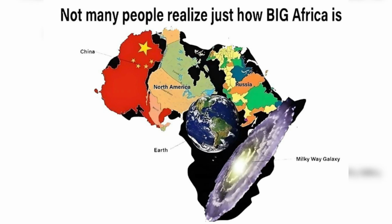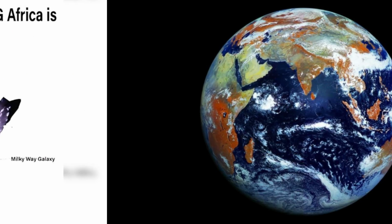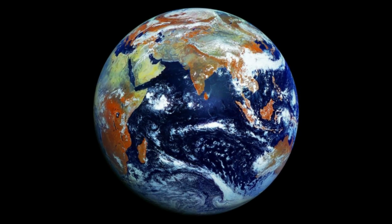Following the usual social media trend, the viral debate has spawned countless memes. The view from space changes everything. Free from the distortions of flat maps, satellite imagery captures Africa's true scale. Immense, unbroken, and breathtakingly expansive.